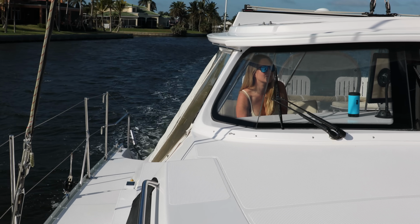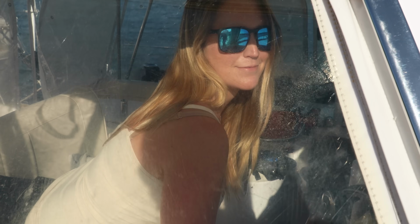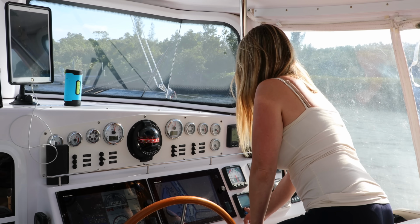We're headed south. The sun is finally starting to come out and we're feeling good. I'm taking the helm more often to see if I enjoy a cat or if a monohull will still be my favorite type of boat. Let's see. How's it going, Mama?